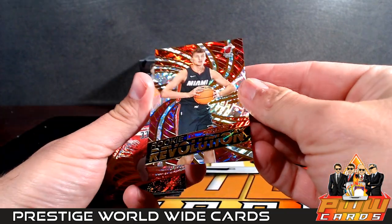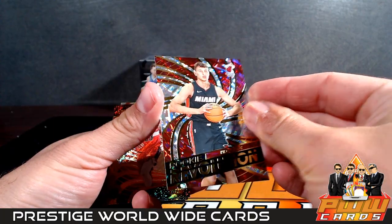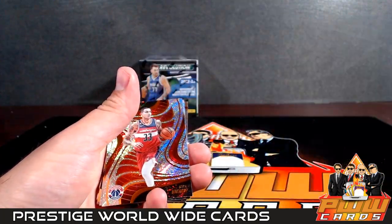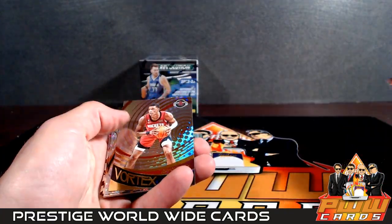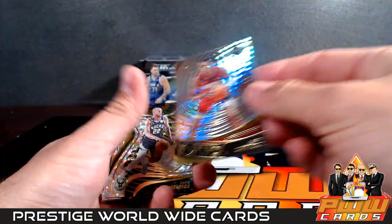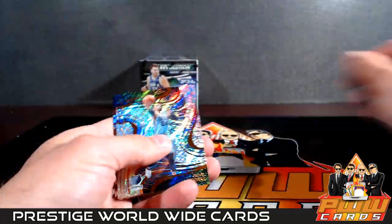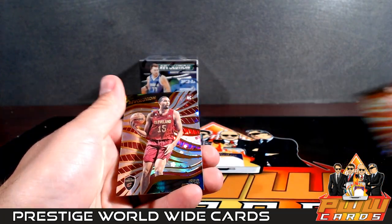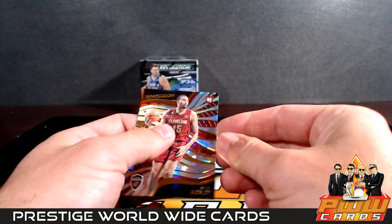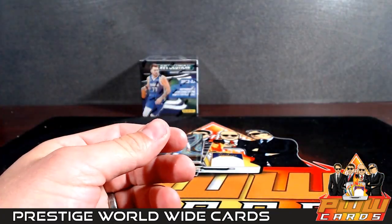A rookie revolution. Nikola Jovic, the Heat are heating up. A few of these. DJB. Oh, Walt's calling his shot. I like it, Walt. Vortex, another one of these Jabari Smiths. A Chris Middleton on the Fractal. Rookie Terry Eason. And an Isaiah Mobley. We got Evan and Isaiah. This is the Astro. And Tate.